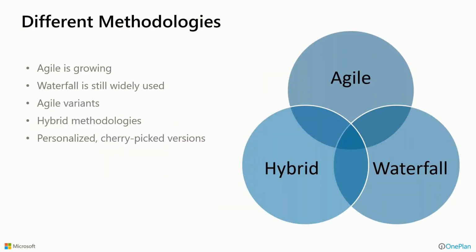There are different methodologies now going across an organization. Agile continues to grow in organizations, both in the number of organizations and the depth to which it hits them. But waterfall is still widely used in a lot of cases by portions of an organization, based on the types of projects and work that they're doing.